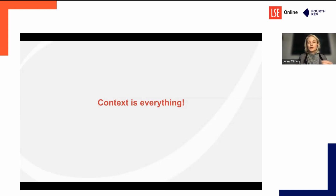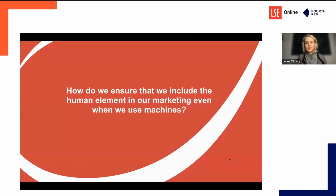So do think about, for your own organization or any future marketing approaches, or if you're studying marketing, what is that context? How do we add value to the customer? How do we improve their experience with us? If we think about context here, we should always think about how we ensure that we include the human element in our marketing, even when we use machines.